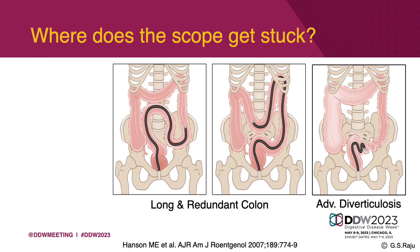Where does the endoscope get stuck? Depending upon where the redundancy of the colon is, one may get stuck in the descending colon or in the transverse colon.